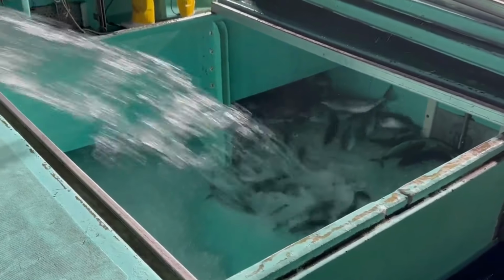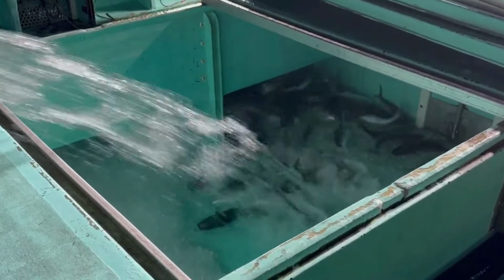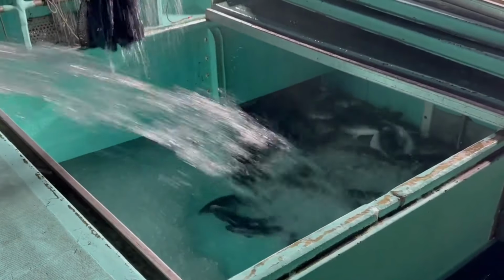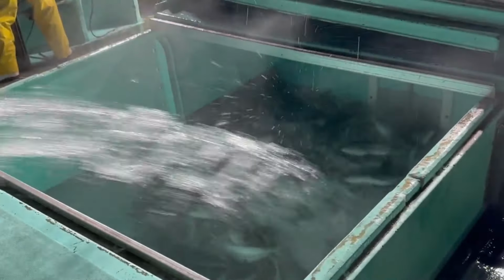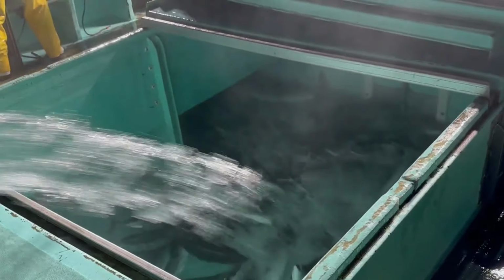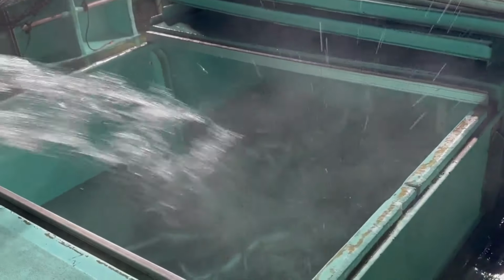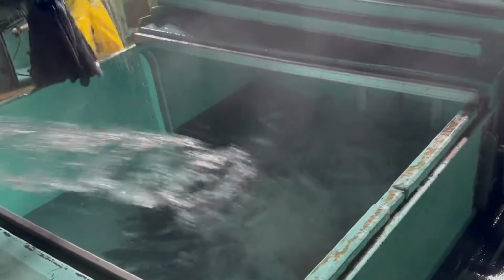Finally, after being caught, tuna will be processed into many different products such as sushi, sashimi or canned food, bringing high economic value to fishermen and the community. Tuna fishing is not only a source of livelihood but also an art, closely linked to the culture and tradition of many coastal fishermen.